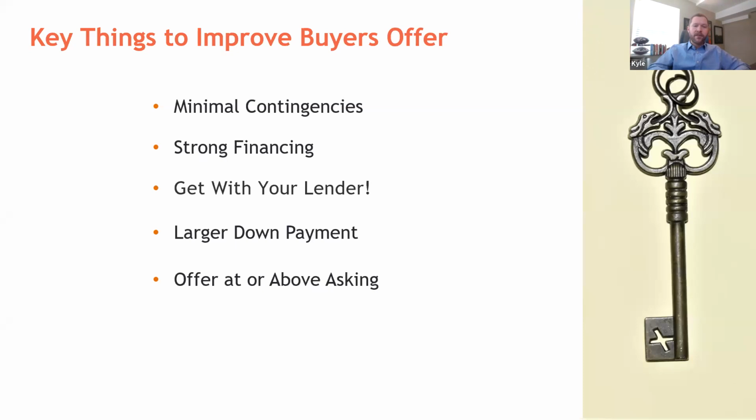I do that with every single person, and maybe 7 times out of 10, they'll go through and do those things, and it'll increase their score, and we can get to that conventional loan credit score. But it's not always the best option. So you want to make sure you're going through the different options with the lender so that you have minimal contingencies and you have strong financing.